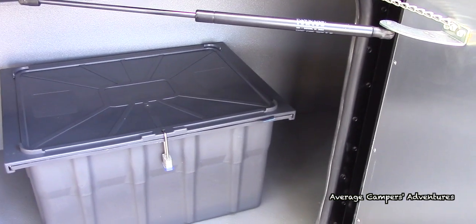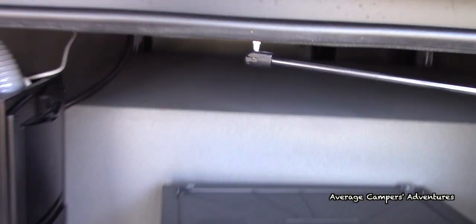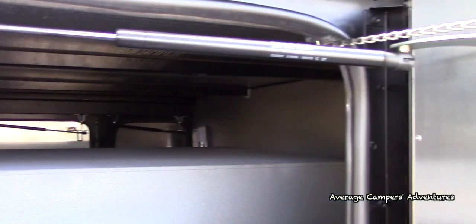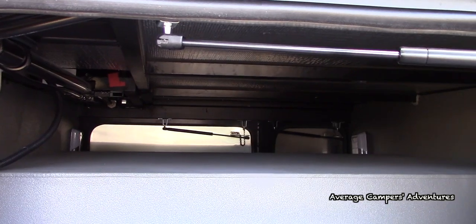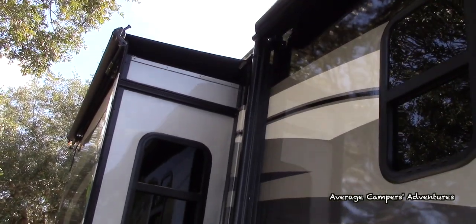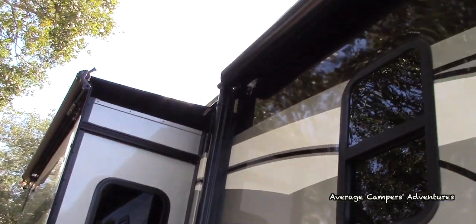Thick plastic floors in the storage bays. Pass-through storage bays, real, genuine pass-through storage bays. Nothing in the way. Electric slides and hydraulic slides, and then electric awnings.